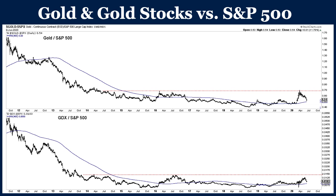If the ratio is able to get above that at some point, that's going to trigger a measured upside target of 1. The S&P 500 right now is what, at 3,200? And if you just look at the S&P 500, at the very end of 2017, I think it got up to 2,800. So that's kind of a level to keep in mind for the stock market.